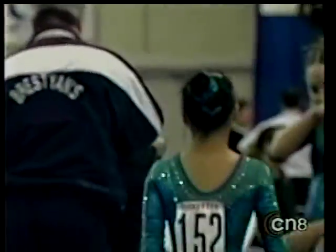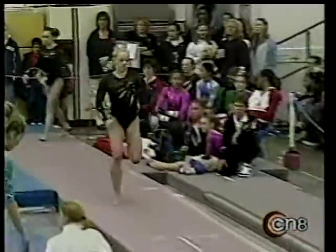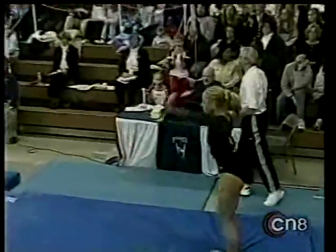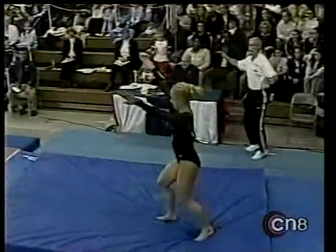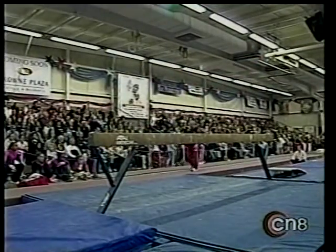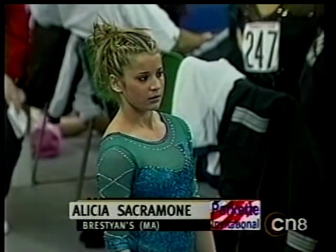Now, our first look at Nicole Harris just a moment ago in the first of her 2 vaults. Nicole Harris was doing awesome last year. She was second at the qualifier, moving into national championships, and broke her hand on uneven bars on kind of a simple skill, but it's great to see her back. And she looks like she's having no trouble with that hand. And so far, she has scored as the leader in the vault with a score of 9.625. Alicia Sacramone is next up on the beam.